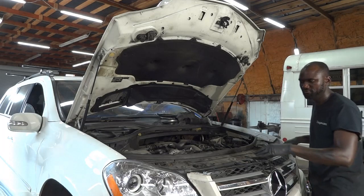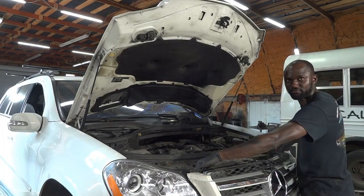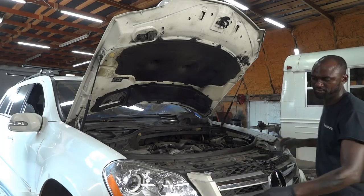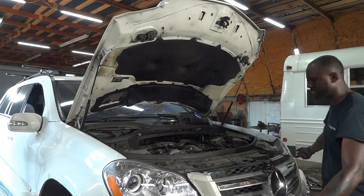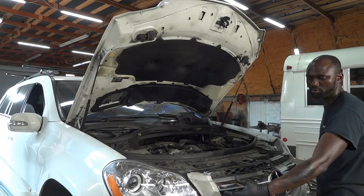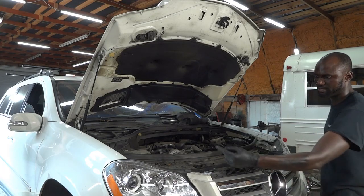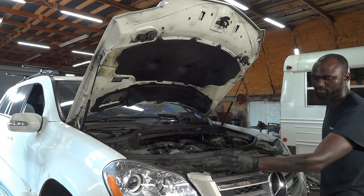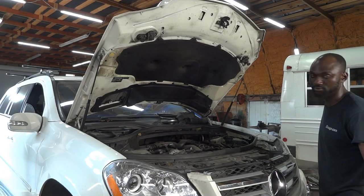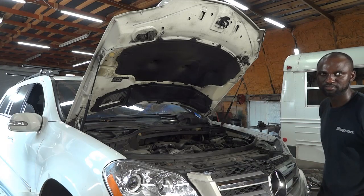Alright, so I removed the 2 bolts that hold the top of the front bumper on the core support. So now we're going to remove the side bolt that holds each side of the bumper. Once we remove those 2 side bolts, then we will remove the bumper. So I'm going to start on the passenger side. I'm going to show you how to remove the one on the passenger side, and then I will do the one on the driver's side off camera. So now let's do the one on the passenger side.